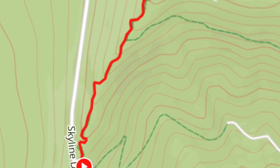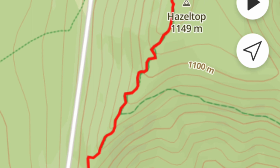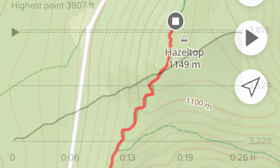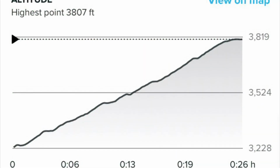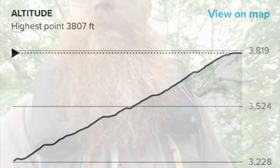The hike up is definitely a breeze for anyone with hiking experience and could definitely be done by just about anybody. It turned out to be about 0.94 miles with almost 600-foot elevation gain on the way up, so not too shabby.